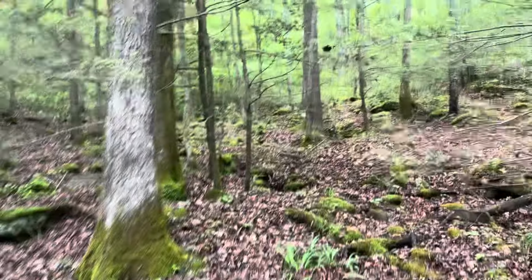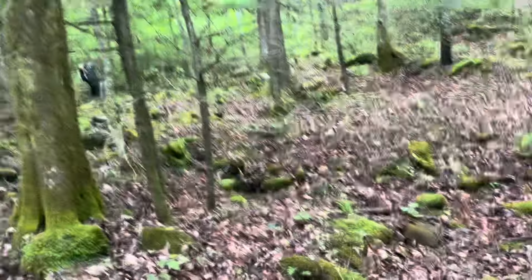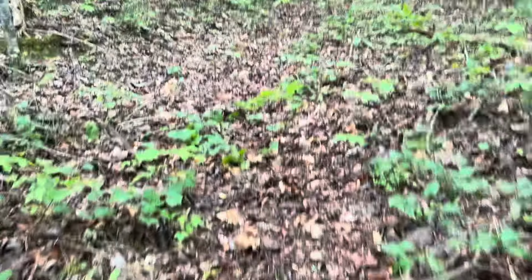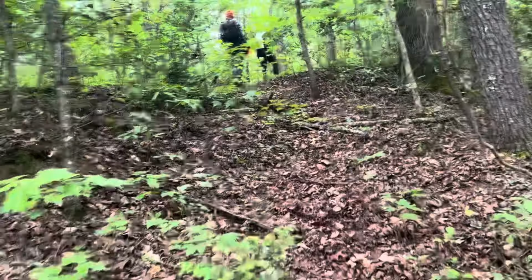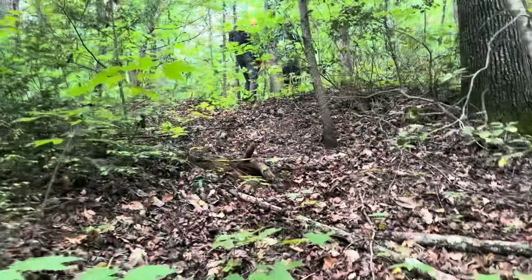it's beautiful. Open woods up through here. Still kind of steep, but we'll get to the top of the ridge in a little bit. I think we finally scratched and clawed our way to the top of the ridge.